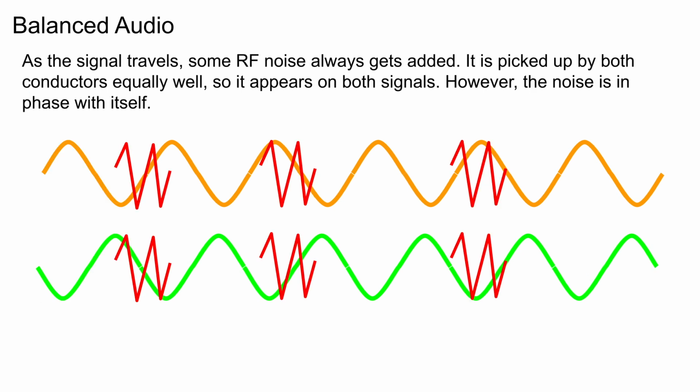So as these signals are traveling over the wire, they're picking up RF noise. This is just reality. RF noise is going to penetrate our cable and it's going to mix with our signal. The noise is penetrating both cables at the same time, so it's getting added to both audio signals. But the noise is in phase with itself, right? If there's a peak in the noise on one cable, there's a peak in the noise on the other cable. The peaks and the troughs of the noise are in phase. They're in the same place. Here's where it gets fun.